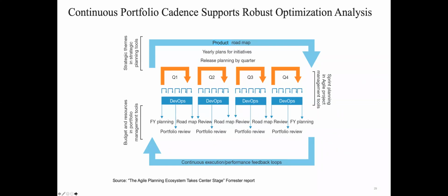Your portfolio management tools hold the high-level plans that set the basis for OKRs and provide you that top-down portfolio by quarter to inform what work can be done. I can't see what I can do over an entire year, but I can see what I could do over a quarter and plan for that. Your resources and your plans are housed in your portfolio management tools.